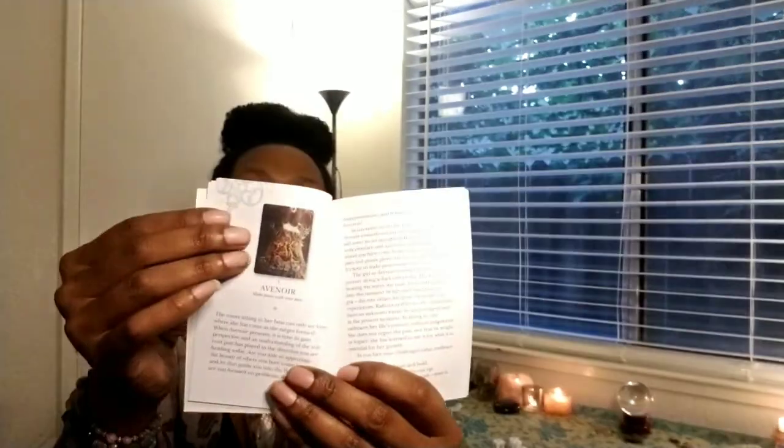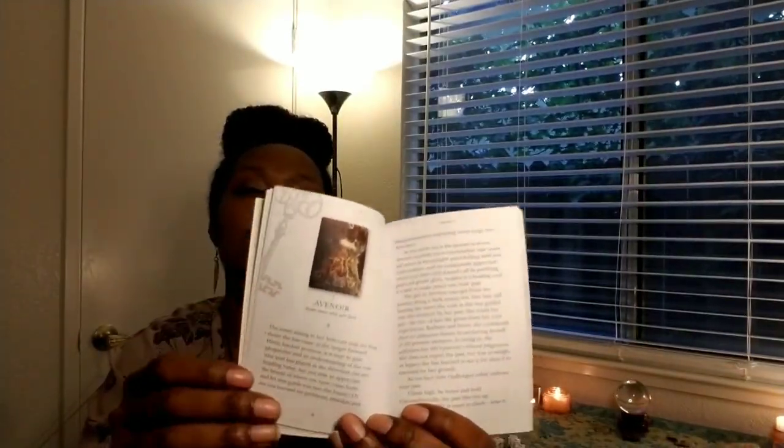We've got an introduction and a how to use the cards section. It's got all the meanings, numbered here with the meanings. It looks like it goes alphabetical too, so that's helpful as well. And there's an about the author section, and about the illustrator. It's got some spreads, and then here is the guide. It's got the card image, small but in color.